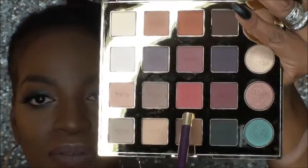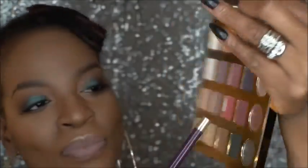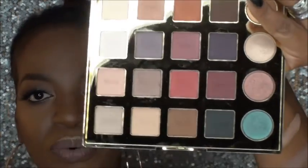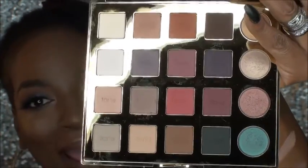I absolutely love this color. Another color that I actually used today with this eye look. And your last color, which is Drama, a beautiful, very deep cranberry color. Really beautiful. Another color that I used today. Believe me, like I said, I went ham on this palette today.